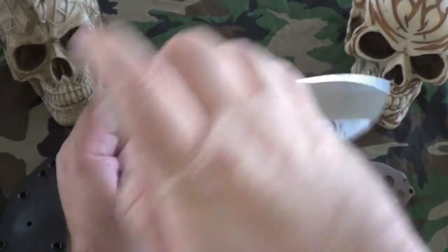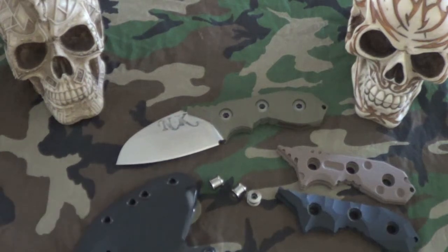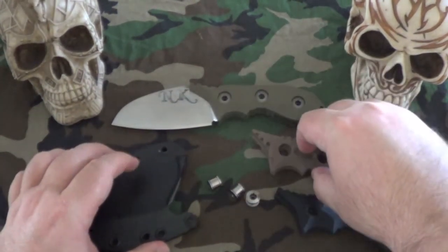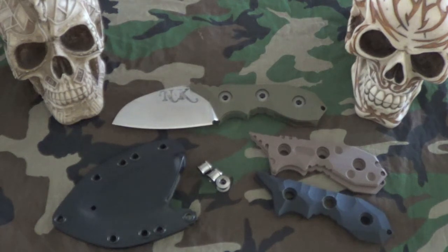Love the knife. Wishing you guys the best of luck. I know it's taken off well, so that's a good sign already. But yep, Nocturnal Knives, the E.N.C. is what I got. Like I said, a million different combinations and designs already coming from Nocturnal Knives, so you guys go and check them out. And that's it for me. Another video will be up soon.